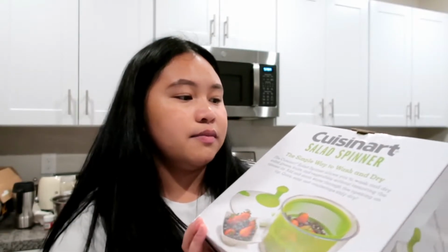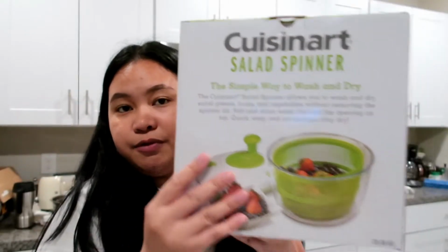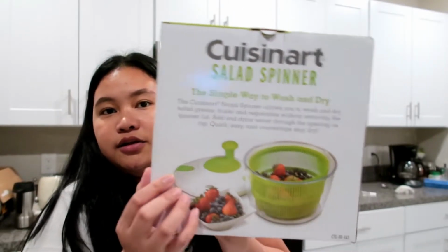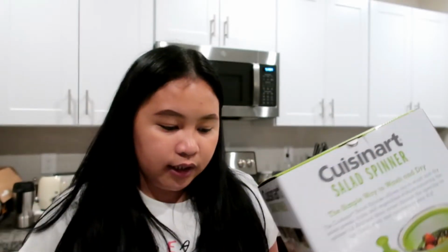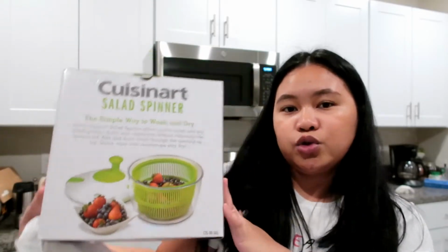Also got this salad spinner. If I'm prepping vegetables or something, I will use this before. But yeah, this is really good. I've seen this everywhere online as well, and I just need it. And this is only $14.99, which is really not that bad. But yeah, I got that.